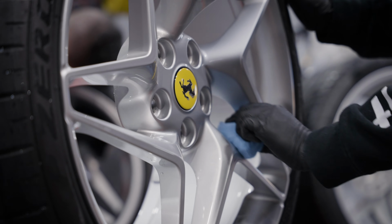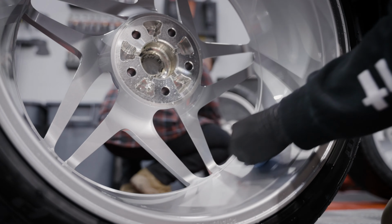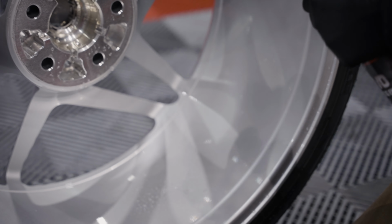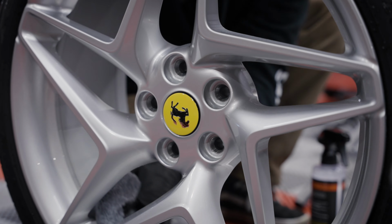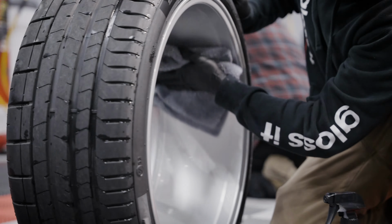Now, this customer has been very patient with us. It's taken us a couple weeks of working on the car to produce a level of job like this, which we call next level type of restoration. Even though it's a new vehicle, we put a lot of attention to the details of how to make this different.